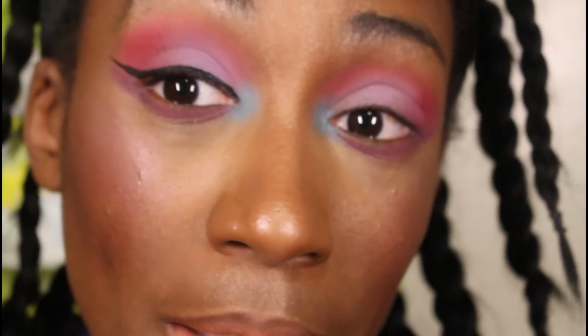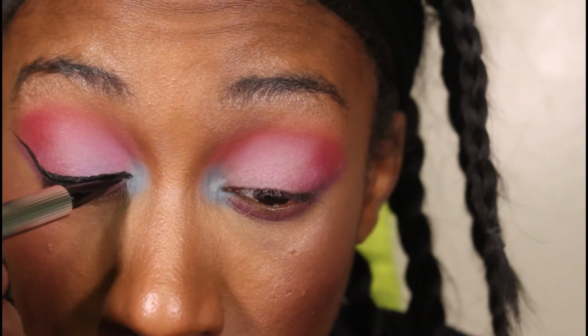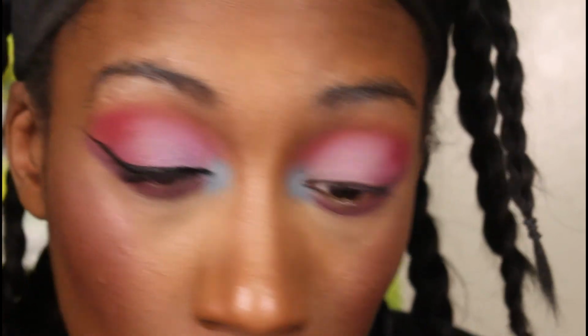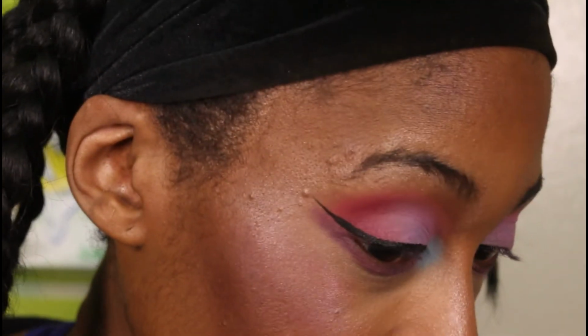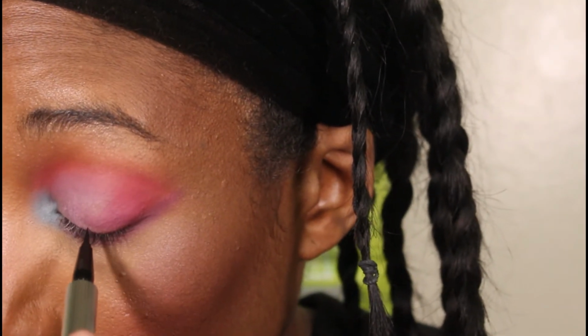Sorry, I just get really picky when it comes to the lower lash line, if you couldn't tell. I mean, not lower lash line, but the lash line, that's why I'm so focusing closely on there, because I don't want to look peachy. But as y'all can see, that was pretty easy to do, and I'm not a person who's good at eyeliner, so there you go. Let's get the other side done, girl.